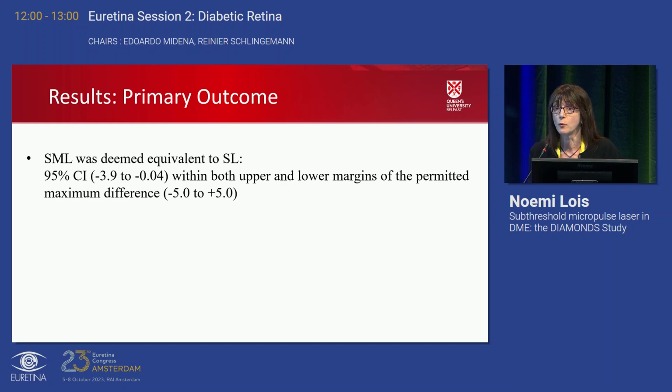So what did we find? Well, we found that actually subthreshold micropulse laser was equivalent to standard laser. We set up the confidence intervals, we set up the different margin of equivalence to be plus minus 5 ETDRS letters, and the confidence intervals fall within those 5 ETDRS letters.